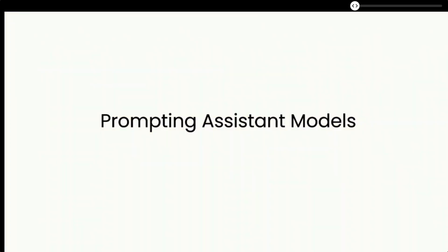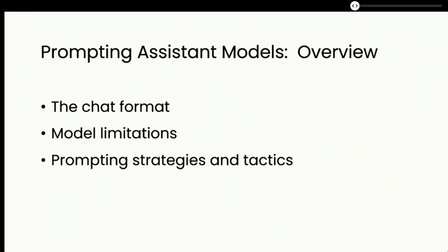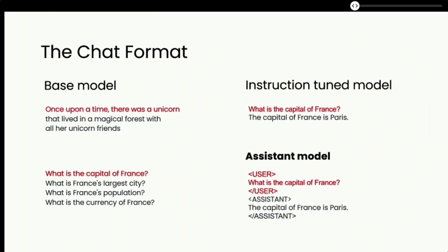Okay, so in this section, we're going to talk about strategies for getting the best results that you want from language models. The practice of writing and iterating on instructions for a language model is sometimes referred to as prompt engineering. This term was coined to describe the process of prompting base models, so not instruction-tuned models, which involves more unintuitive tricks, but prompting assistant models is actually very intuitive. So in this section, we'll cover the chat format of assistant models, limitations of current models, and then we'll go into some prompting strategies and tactics for getting the best results from specifically instruction-tuned models. And some of those strategies that we'll discuss will help to address the limitations that we will discuss in the prior section. So this is just reiterating what Andrew said.